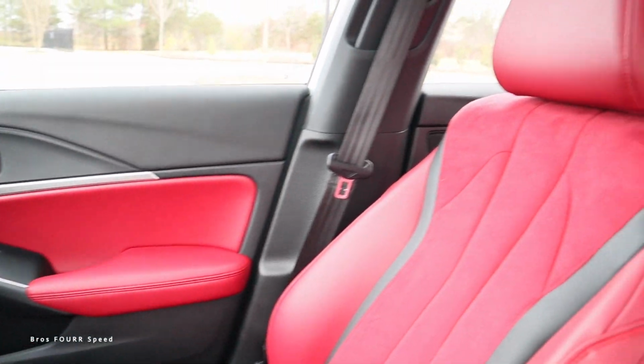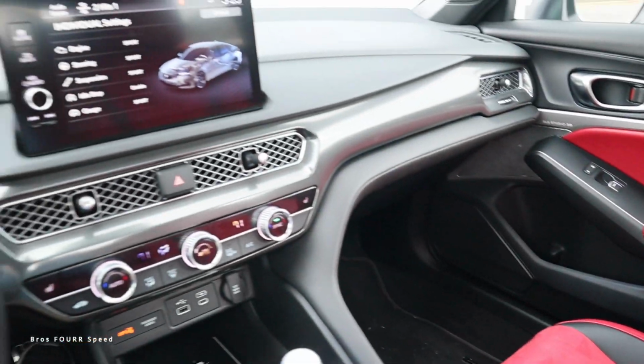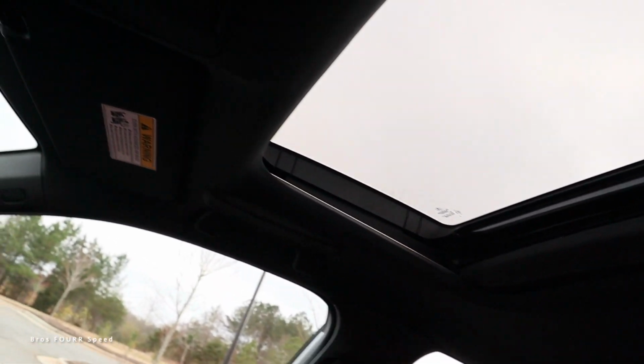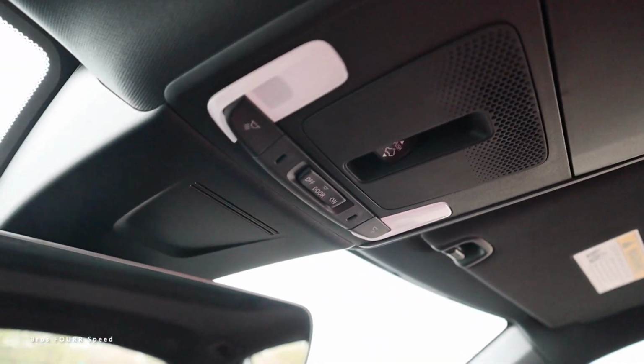And then a look at the interior. This is pretty sporty. I really like the colors, the contrast, and it's a pretty cool layout for sure for a sporty economy car. Up on top, we have a black headliner with a sunroof. Then you can see a sunglass holder as well as your dome lights, and then the glass control.